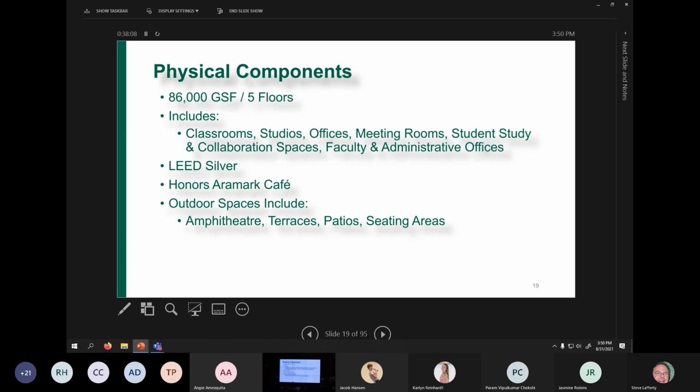Also, the students and the faculty wanted to engage the outdoor spaces. They didn't want to be inside, holed up in a room all the time, and therefore we provide a myriad of outdoor spaces contiguous to the building.